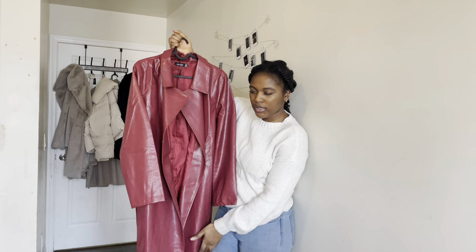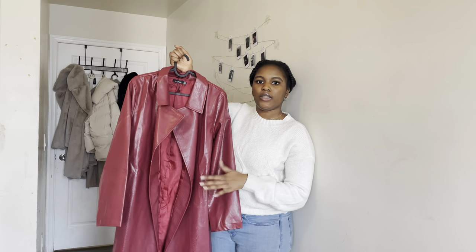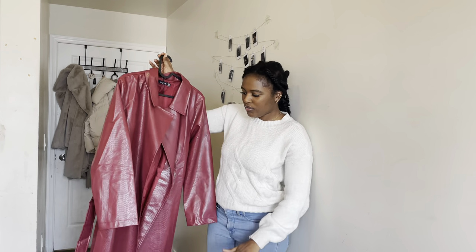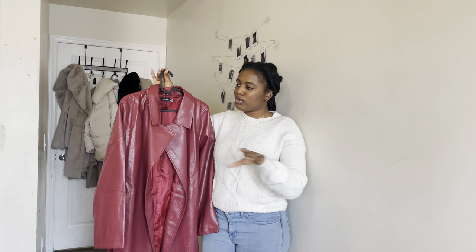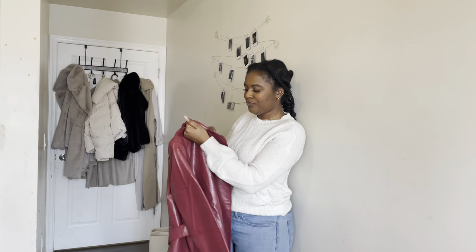It literally looks like something out of a beautiful restaurant scene in a movie, like a Valentine's Day scene or something. This looks like a date night look. You could literally wear this on date night and look so classy. It looks so expensive, and it's just a statement piece. Plus the color is just so romantic. So let me try this on.